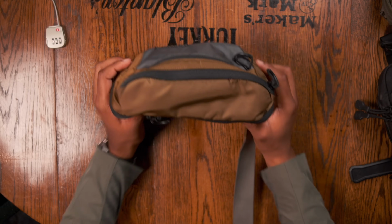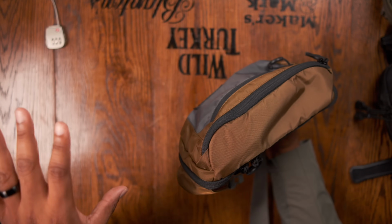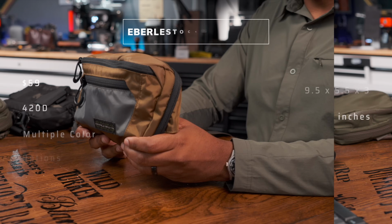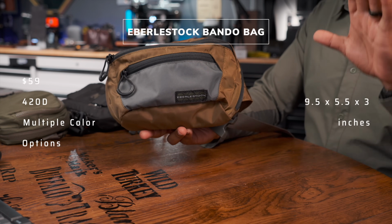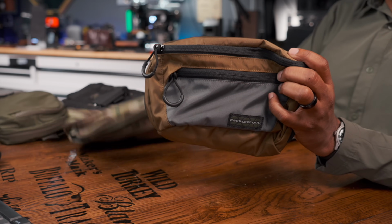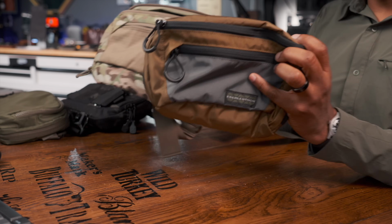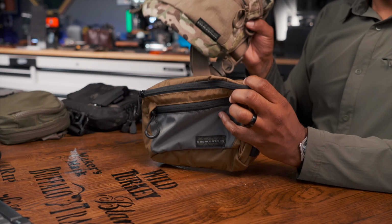So my number one and the most popular, and these are in no particular order, I'll let you know which one I used on my most recent trip. The first one we're talking about is the eBay stock, the Bando bag. The Bando bag comes in the normal size, which is this one right here. And then you have the Bando bag XL, which I've never off body carried with, but I know a lot of people like it because it can carry more stuff.